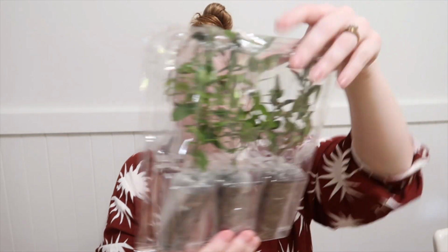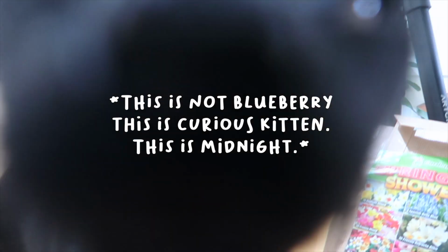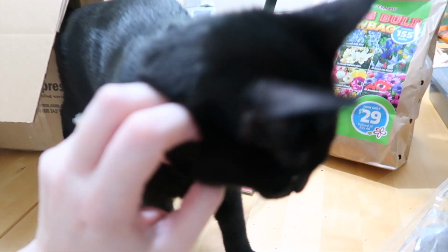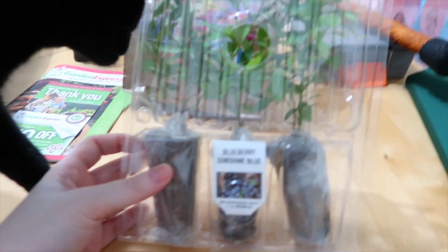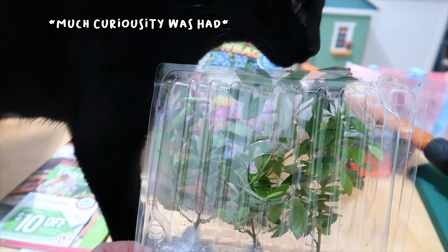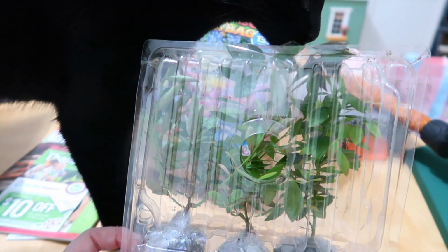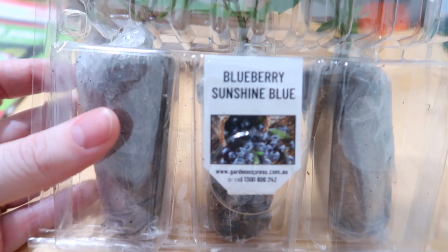I also got a few other things. I bought some more blueberries. So these are blueberry sunshine blue. And I'm going to admit one of them doesn't look too well, but I think it just needs a water and it will bounce back. And I bought these because we had 4 blueberries. 2 of them didn't make the move. So we have 2 left. One of them is thriving. It's big, it's bulbous, but the other one is quite small.